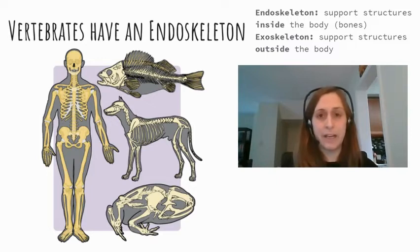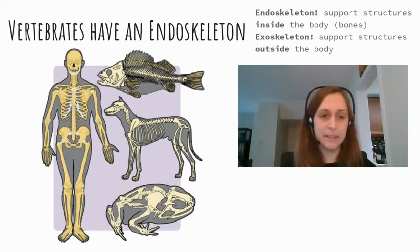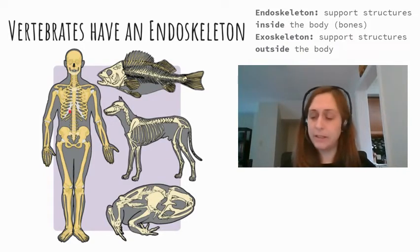We saw things like a lot of the arthropods, right? They have exoskeletons. They had a support structure on the outside of their body, their hard covering, and inside was soft, like an insect. In vertebrates, they're all going to have endoskeletons. So inside the body, you see some similar parts of a skeleton from one to the next.